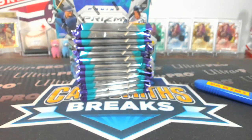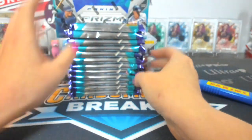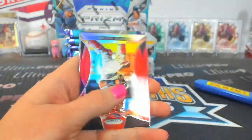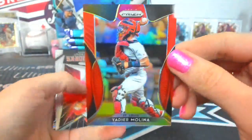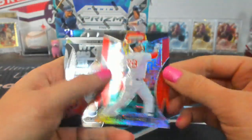The first pack looks really thick. Are there different size cards? Nope, it's just the way it got smooshed. Oh, look at this card, UCCF, if you're still here. Red Mojo Martinez to $2.99.